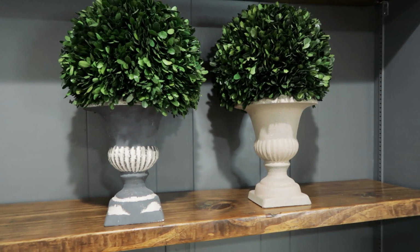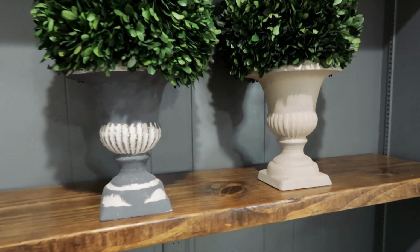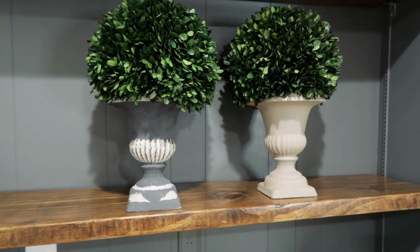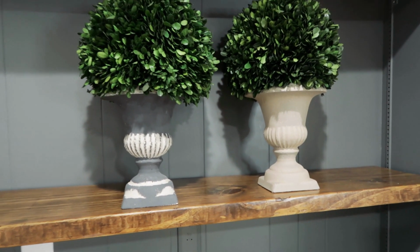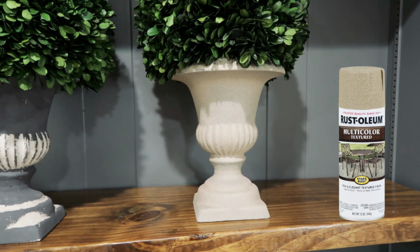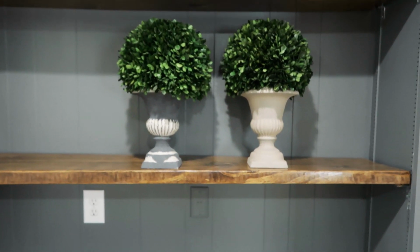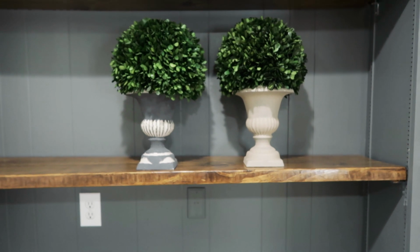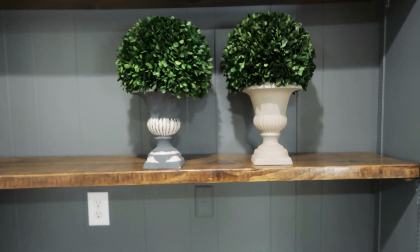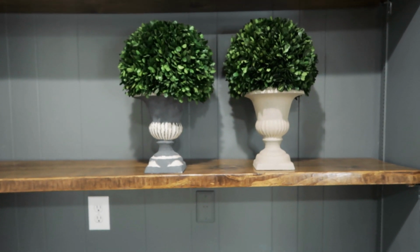I did a really quick DIY on the topiaries. This is the original look to them. I really didn't like how the gray looked on the gray built-in, so I bought some textured spray paint and sprayed this one, and I love that so much more. I think it really adds a good contrast to the dark built-ins, and I don't have enough spray paint, so I will have to spray paint the one on the left to go in the other built-in.